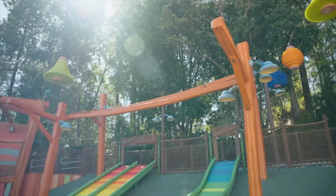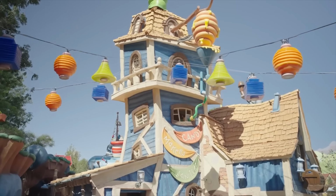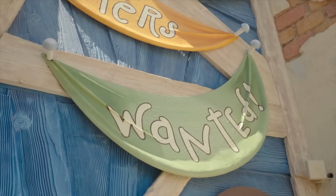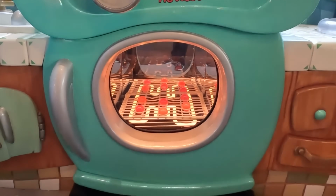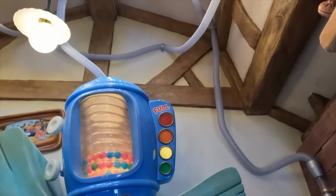Other new additions to the land include Goofy's How to Play Yard, an interactive musical garden that will have the younger guests jumping for joy. You can also step inside Goofy's kooky house, where he is in the process of creating some candy. With lots of interactive features and a great view of Toontown, the younger guests won't want to skip this one.